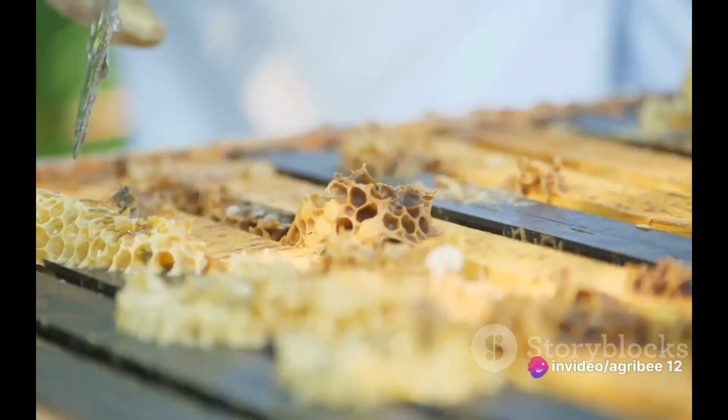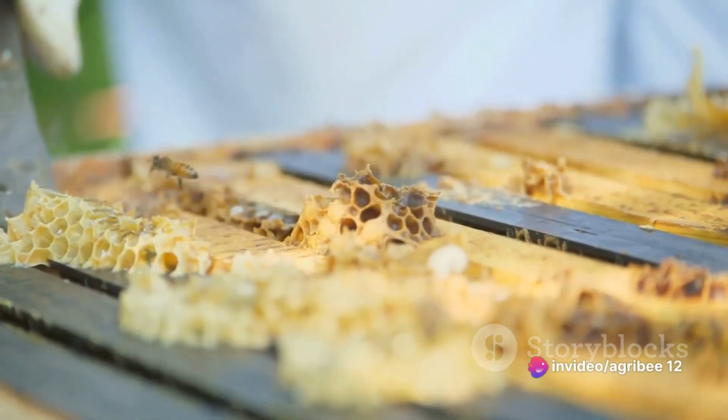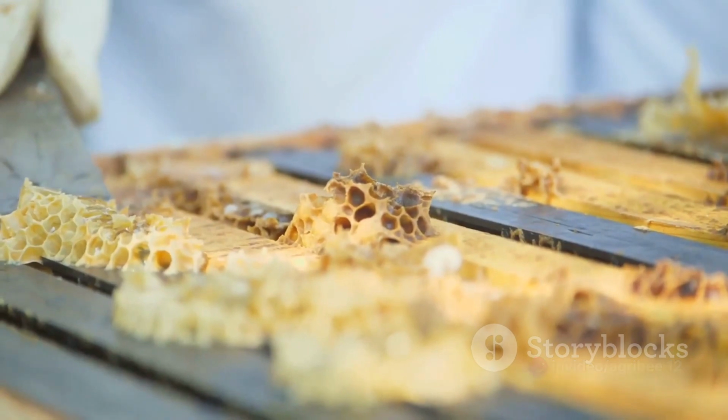It's a meticulous process, one that requires time, effort, and a whole lot of fanning. And that's how our industrious friends ensure the nectar is just right for honey production. With the moisture content reduced, it's time to seal the deal. To protect their hard work from contaminants, bees cap the filled cells. This is a crucial step in the honey-making process.